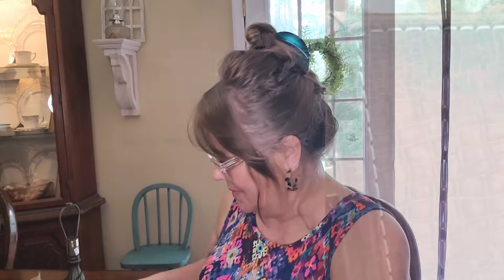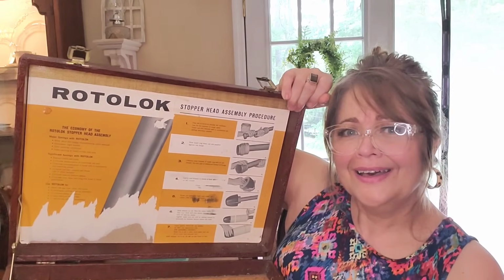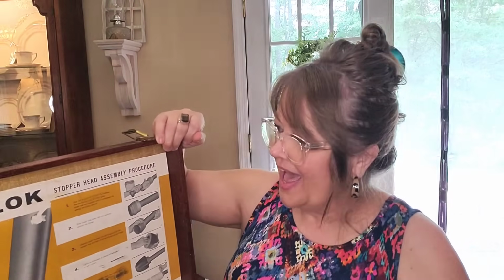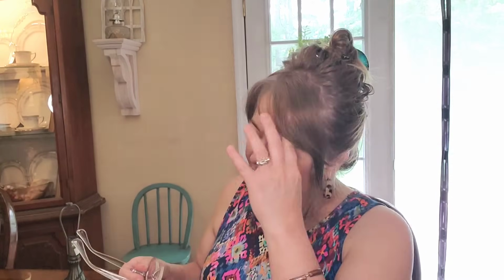But when I opened it up, I could see advertising stuff in it. And I guess it's plumbing. I don't know. Stopper head assembly procedure. Maybe this was a case like a salesman that went around to hardware stores and demonstrated this new product to see if hardware stores would want to purchase and stock it, you know. I mean, if you have ever heard of such a thing, Roto-Lock.